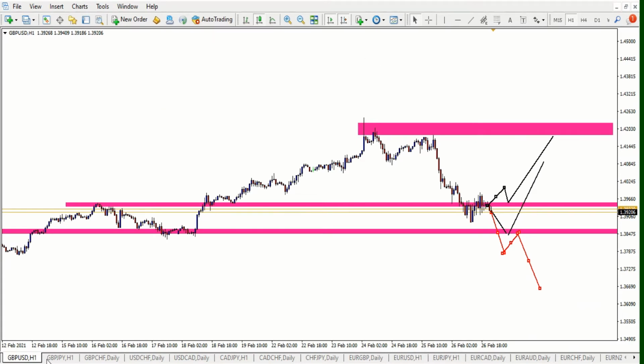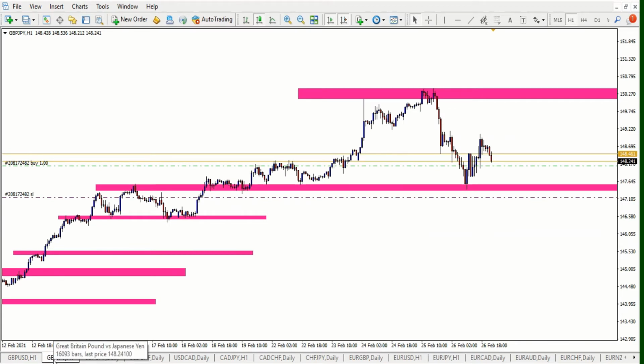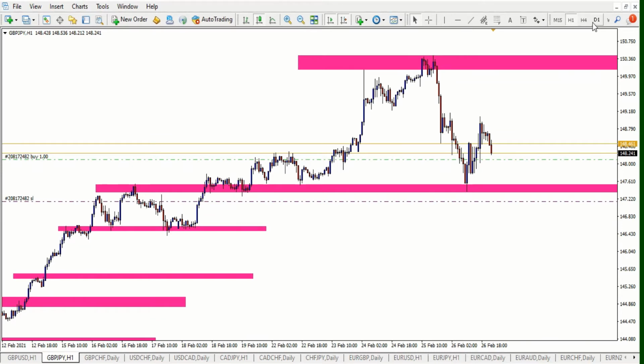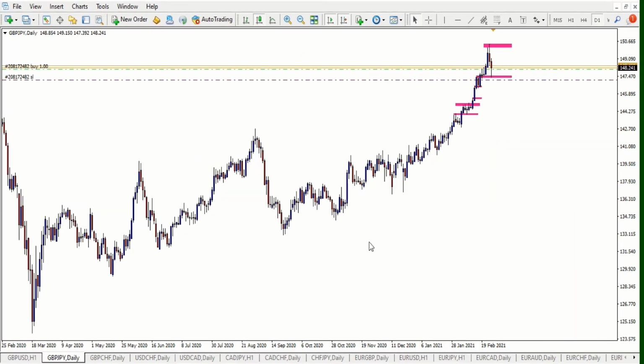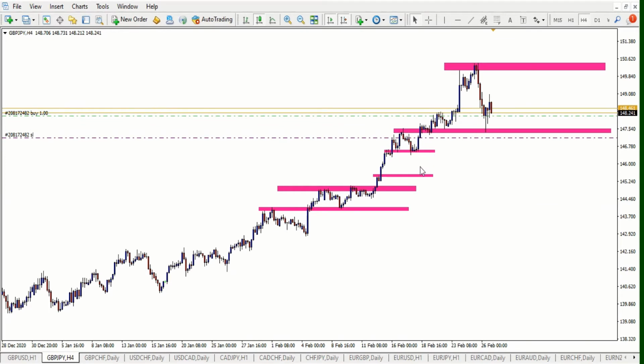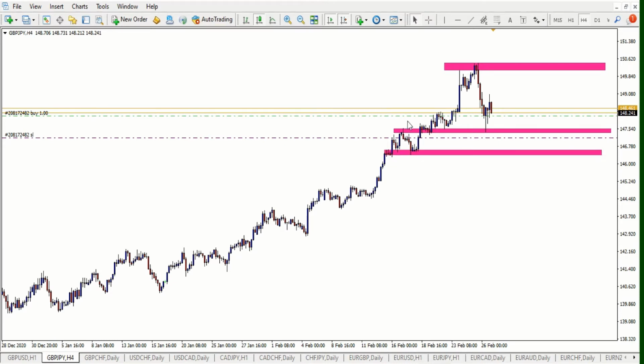So our next pair, similarly, is the Great British Pound and Japanese Yen. This one, I took the trade on Friday. So let's first look at the daily. Clearly we can see that we are in an uptrend. Go to the 4-hour, set our support resistance zones. These are old ones, let me delete these. Cool. So we have our support resistance zones set out from the 4-hour.